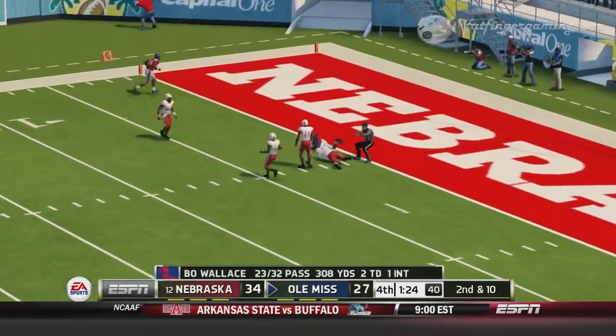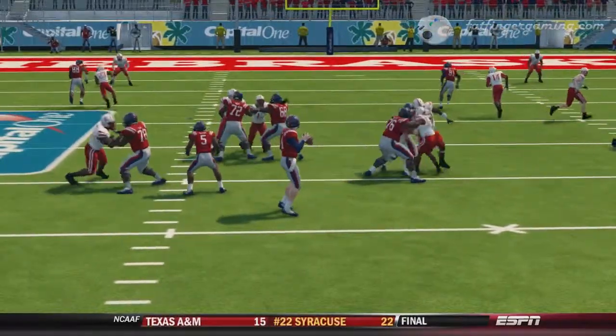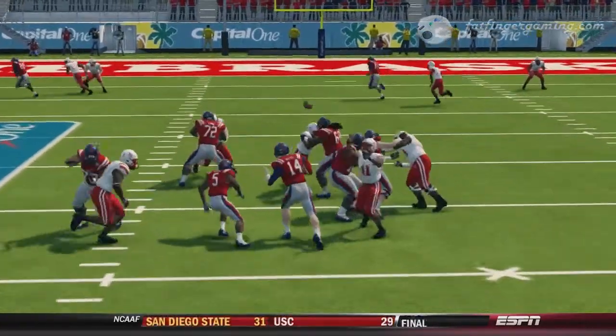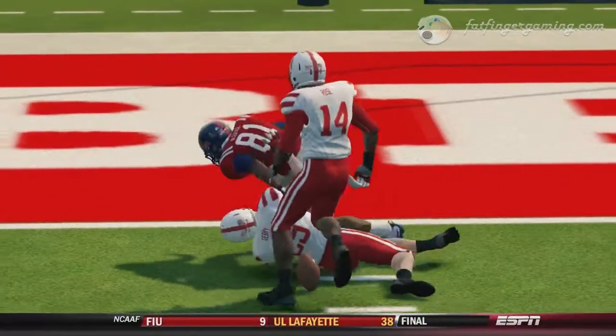Quick throw out to the receiver, incomplete. I like the scheme the defensive coordinator came up with here. They were all over the place on that play and left the quarterback nowhere to throw it. From the 25-yard line, second down.